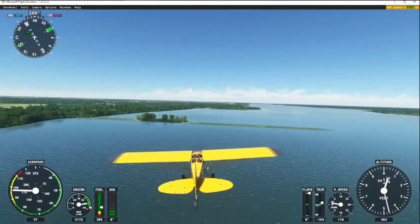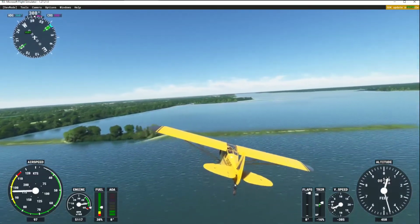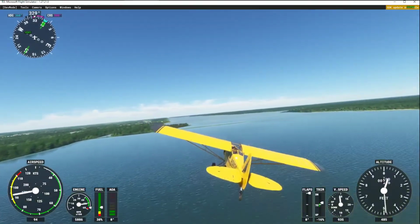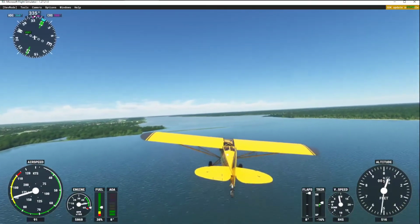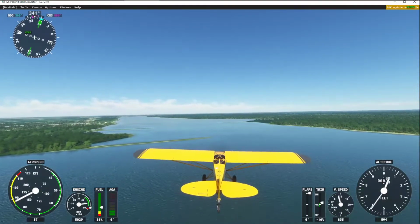Don't want to mess right here and miss Reelfoot with it. So I need to get back over here and start looking for it. 20-something miles cross country, a little further up this way probably, and it takes a little while to get there. I'm going to climb back up to about 2,000, 2,500, maybe even 3,000.